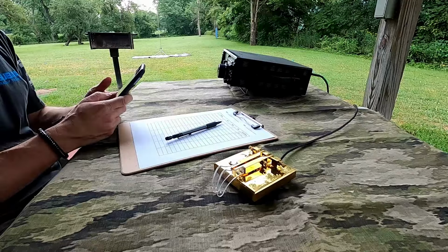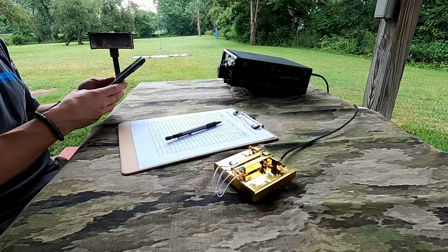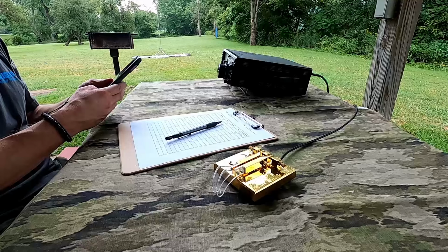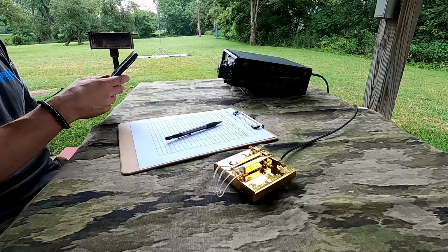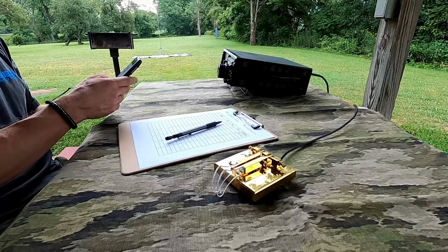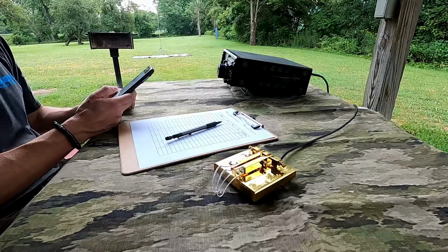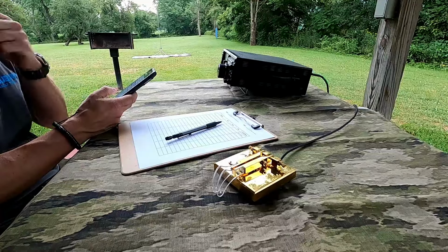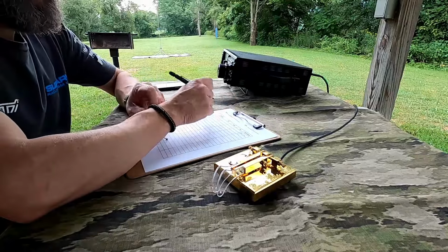So when I hit the RBN here. Okay, just hit the RBN. So I should be spotted on Parks in the Air. And again, we're running 100 watts today, so I should get a decent number of calls here.